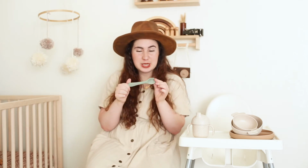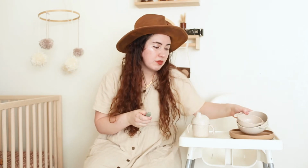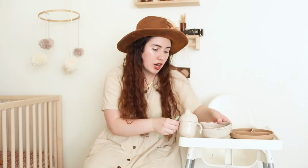Super easy, super bendy. He can chew on it. He can throw it at me and it won't hurt that bad. Hopefully he doesn't do that. But yeah, super easy, super cute. Of course, I love my neutral colors. But yeah, so that's just some stuff that we've gotten to really start him on his eating journey. We're really excited about it.